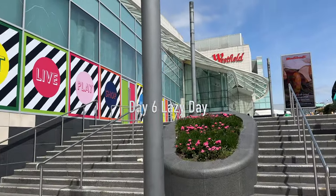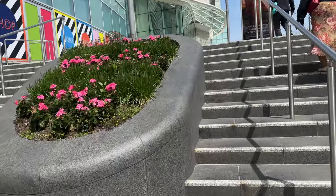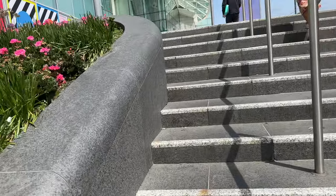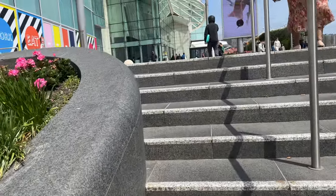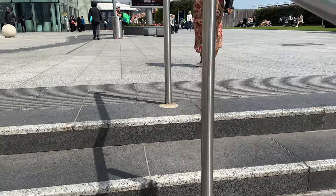Okay, this was day 6, I think. We went to Westfield Mall, but it was way too crazy in there to record anything. So this was just us pulling up to the mall. It's definitely quicker, talking about the cost of and less hassle, or the bus.